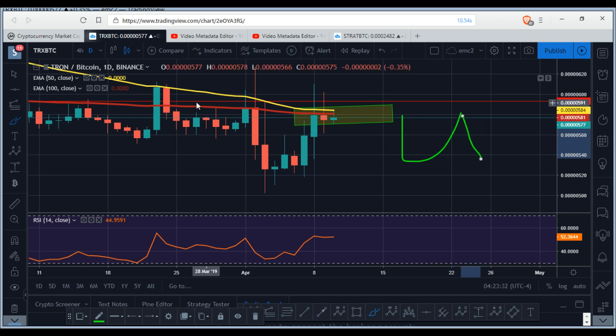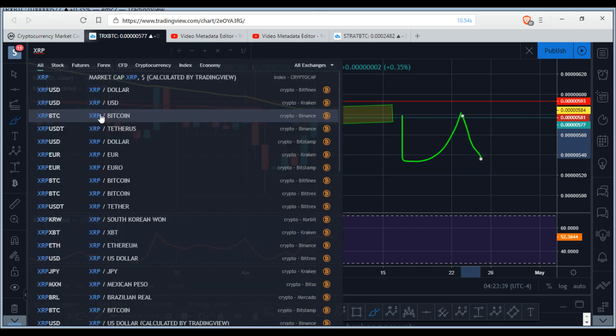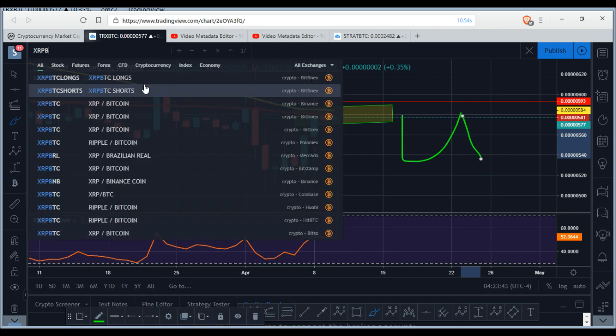So the next coin we're going to talk about, let's talk about XRP again, because XRP is looking very, very promising on the daily time frame. Very promising.